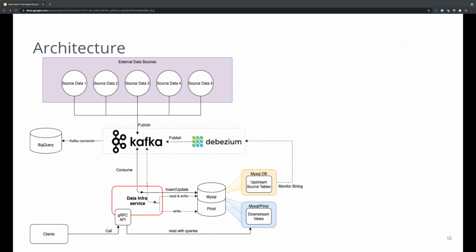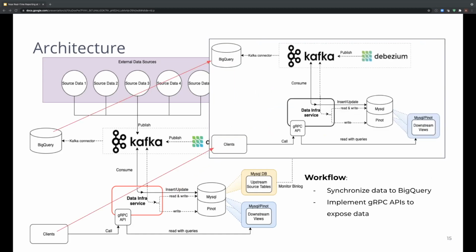Next one, please. In the meanwhile, MySQL data will also be synced to BigQuery through Kafka and the Kafka connectors. Also, our clients are able to call the gRPC API to query information from the downstream view. In conclusion, our service collects external data and inserts it into the MySQL DB with a relational data model. And these source table data changes are published to Kafka. And then our service consumes data change events again and triggers a read and write process to build a denormalized view.